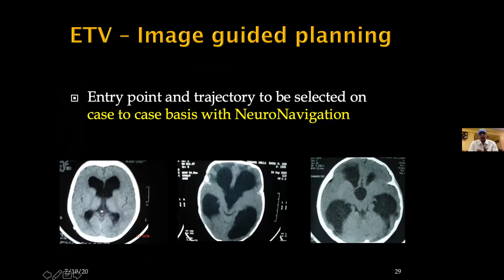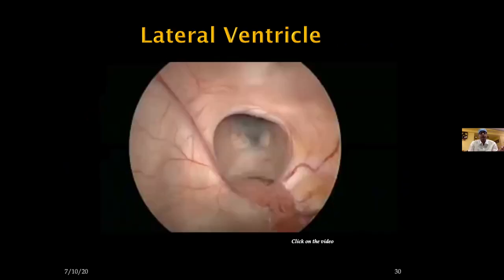Nowadays, however, if you have image guidance, it is always better to plan the entry point and the trajectory on a case-to-case basis with neuronavigation rather than having a standard measurement of the burr hole that is 2.5 to 3 centimeter lateral and just in front of the coronal suture. As you can see in these three images, the skull shapes are different, the frontal horn shapes are different. So for each individual, the exact trajectory to the floor of the third ventricle can be planned with neuronavigation, and a burr hole can be adequately placed if you have neuronavigation.